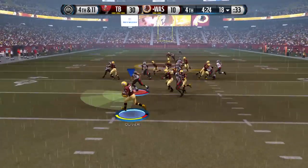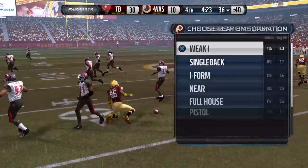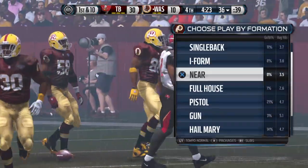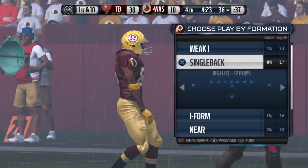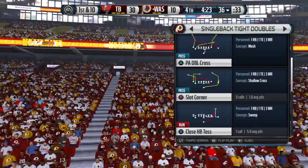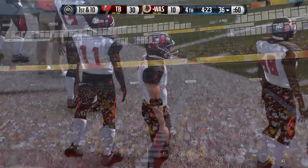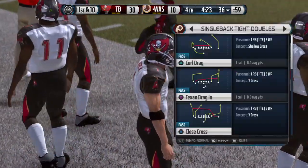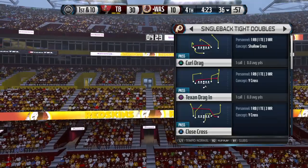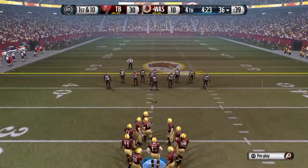We'll see what he can do here. Tackles made. The Buccaneers will use a timeout here. They'll talk it over before running a play on first down. First down here.